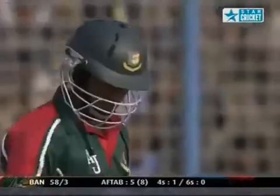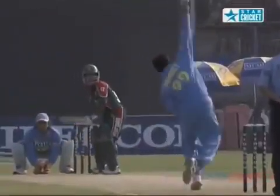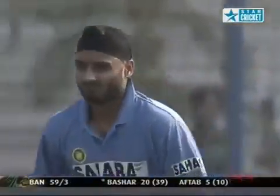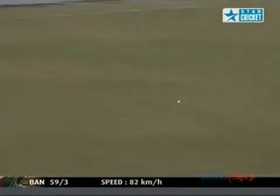It's cleared the infield comfortably. And finally something to cheer for the crowd. That's a good shot. I was mentioning a little bit earlier that the options for the batsman is to go over the top of mid-off or mid-on. And that's exactly what Aftab Ahmed has done. And sliced away just out of the reach of the point fielder. It'll race away to the boundary.